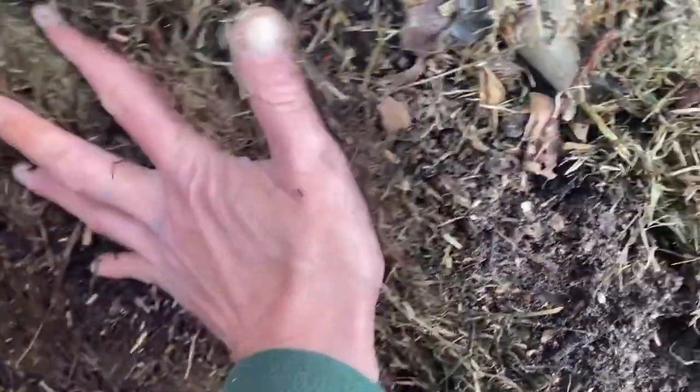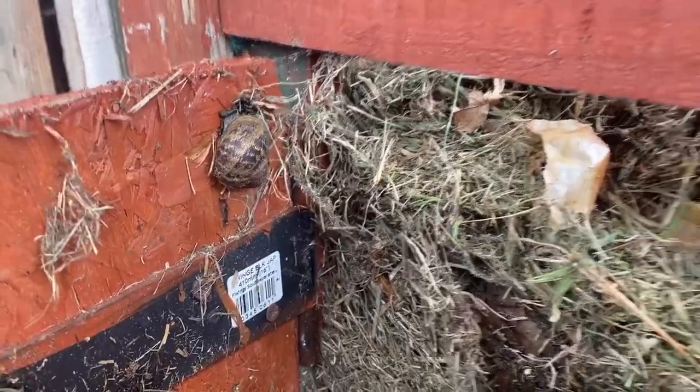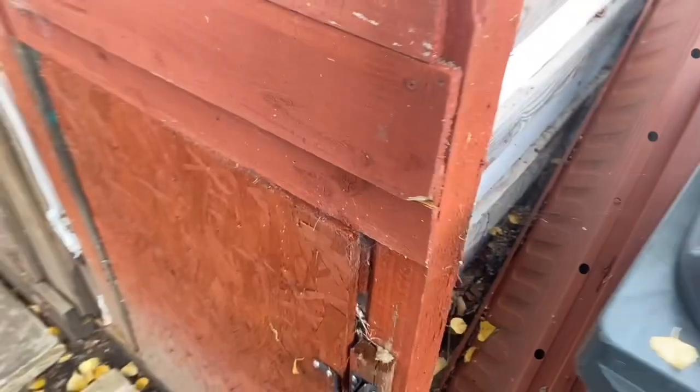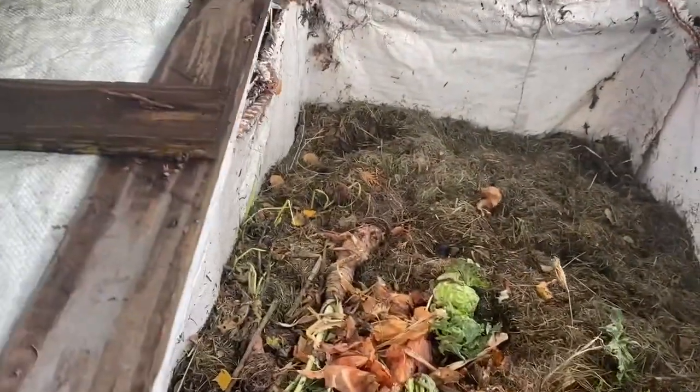As you can see, the moisture is alright actually. It feels quite warm as well, which is good, but it is starting to break down. You can see the bottom layer there. That is compost already. I was going to turn it this year. Look at that snail, but we'll leave him in the bin, he's alright. I was going to turn it this year, but obviously I didn't bother. So there you go.